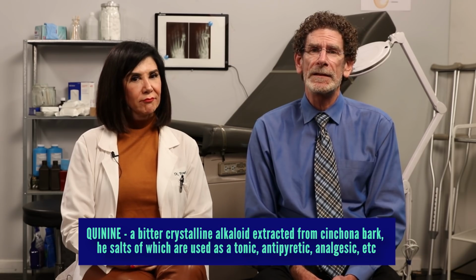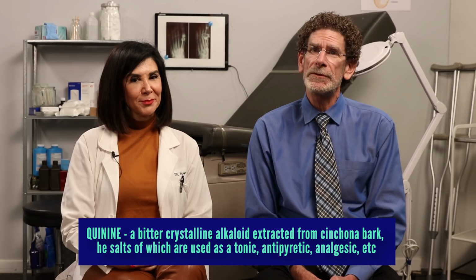Cramping can also be caused by an imbalance of the electrolytes inside your body. Basically, it's your pH and your fluid levels. Sometimes I will tell people to have some quinine, which is in tonic water, to prevent cramps going to sleep, and many times also Gatorade, because Gatorade does have electrolytes that can be replenishing.